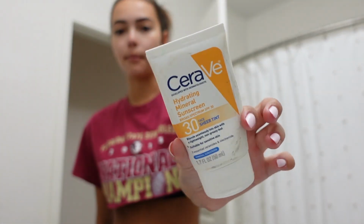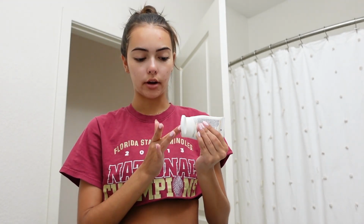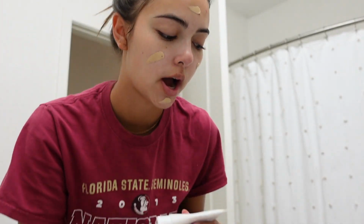And lastly, I finish it off with sunscreen always. This is the CeraVe Hydrating Mineral Sunscreen. My biggest tip for helping to put sunscreen on every single day is to get a tinted one. This one, as you can tell, has a little bit of a tint to it, so I like to put it on because it makes my skin look better and glowy. Getting a sunscreen that evens out your skin tone a little bit will encourage you to wear it every day.